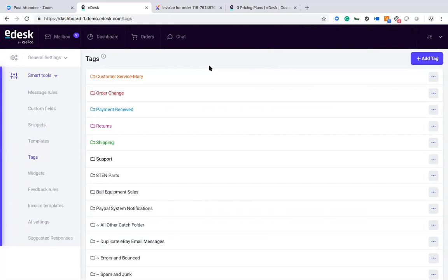And it can be done really the same way here with tags. We can create as many tags as we'd like, and then we can set up rules as well to say if a message contains these particular keywords, or if it comes from this particular channel or this ticket type even, we can assign a relevant tag to this as well.